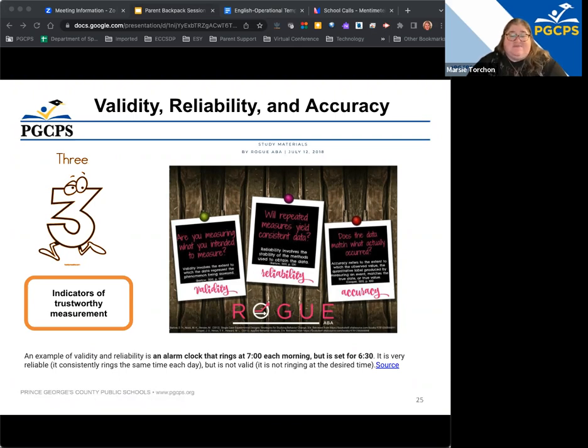The last piece is accuracy. You want to make sure that your data is actually representing what happened. The example I would use is this clock example where it's set for 6:30, but it rings at 7 each morning. But the data that they show you from school says that it actually is ringing at 6:30. That's not accurate data. Or the teacher has observed the student hitting according to the operational definition and making contact 6 times within a 5-minute period. But the data that they show you is 13 times because they're not actually using that operational definition. So that's where you really want to make sure your data is valid, it's reliable, and it's accurate.